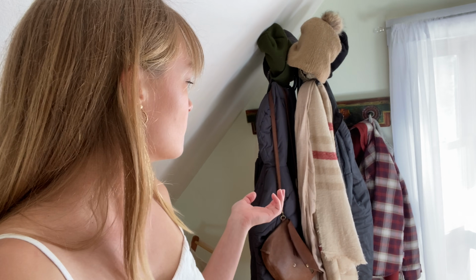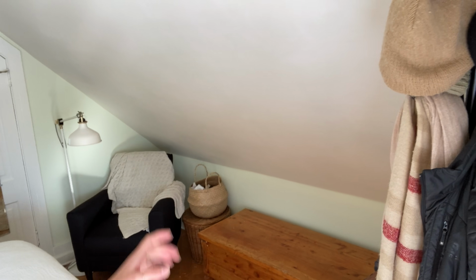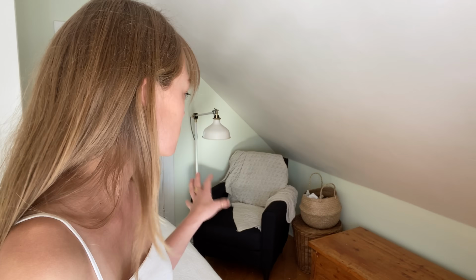The last room in this little house is the bedroom. So if you come in here, this is what it looks like. And we have not done that much in here. This coat rack was out in the dining room. The living room. We have yet to figure out a spot for that. This chair was in the living room. I'm still not convinced that I love that chair. It takes up a lot of space.